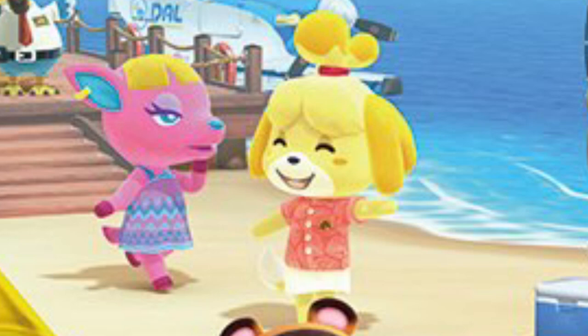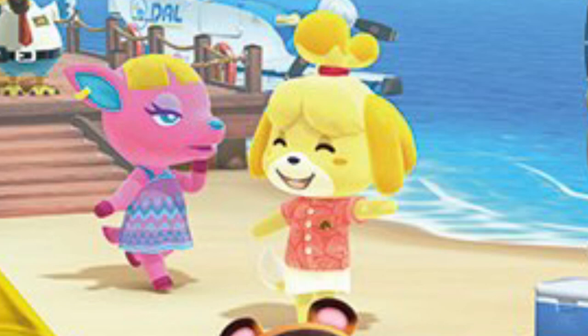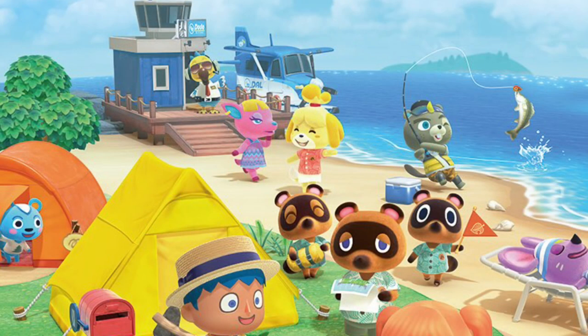If you look closely at Isabelle's shirt, you can see that it has an identical design to the shirts worn by Tom Nook as well as Timmy and Tommy. But what will her job be? Well, in this picture, she seems to be guiding Fuchsia from the airport to the main island, so maybe she'll be Nook Inc's island guide, helping islanders become acquainted with their new lives. It seems like a job that would work perfectly for her character, as she already did something similar at the beginning of New Leaf.